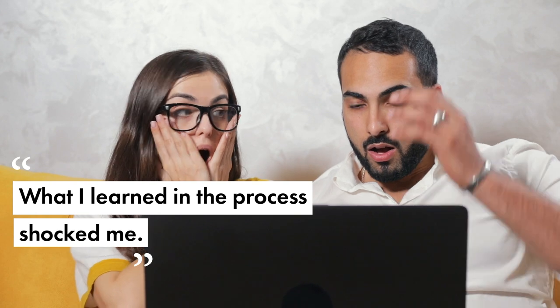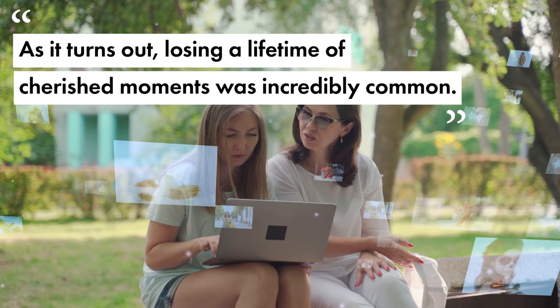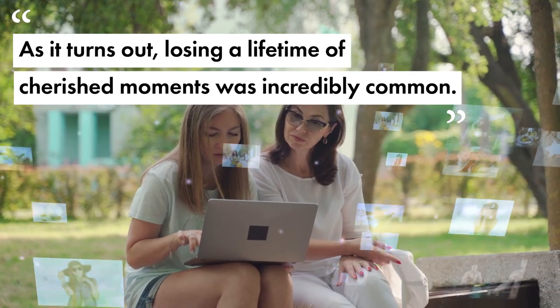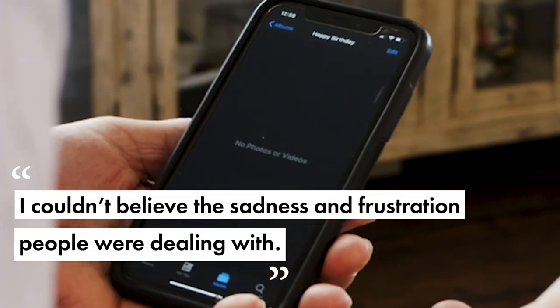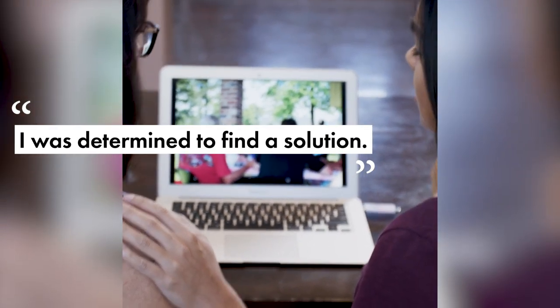What I learned in the process shocked me. As it turns out, losing a lifetime of cherished moments was incredibly common. I couldn't believe the sadness and frustration people were dealing with. I was determined to find a solution.